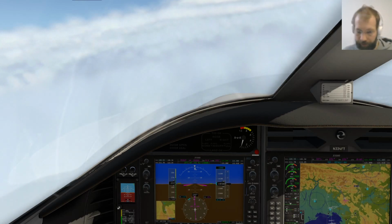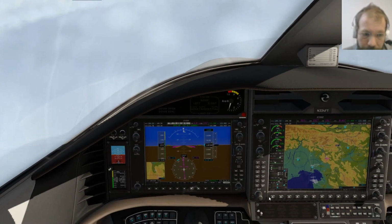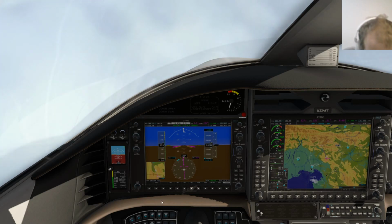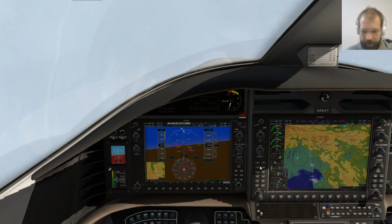Okay, so we are good for descent. Let's put in the new altitude. 11,000. Hit flight level change and reduce the power a little bit, so that brings us in a nice descent.